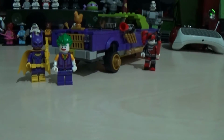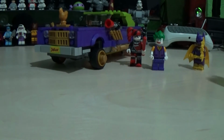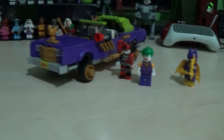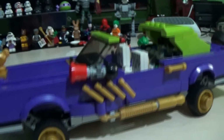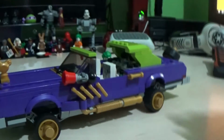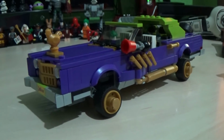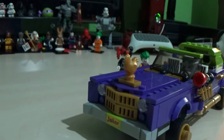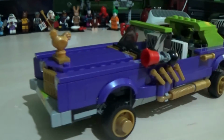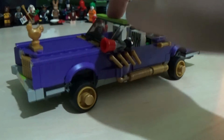So there's Harley by the Joker's mobile. The Joker. And Batgirl's coming to stop them. Let's check out Joker's ride. Now, it is very Latin sort of inspired, and I mean that in all due respect. It feels very stereotypical with it being bright purple and with the golden sort of trims on there, and it does have hydraulics as well, so you can make his lowrider actually lowrider. You can make it bounce.